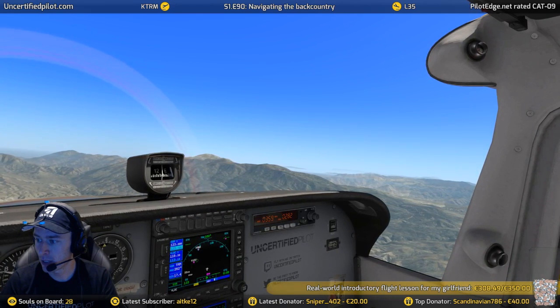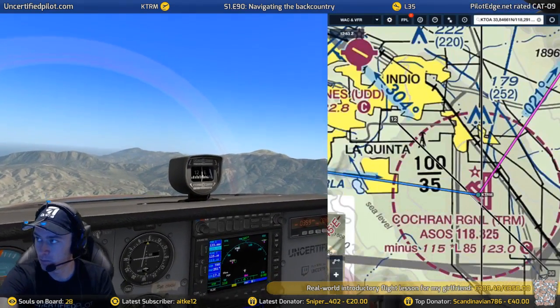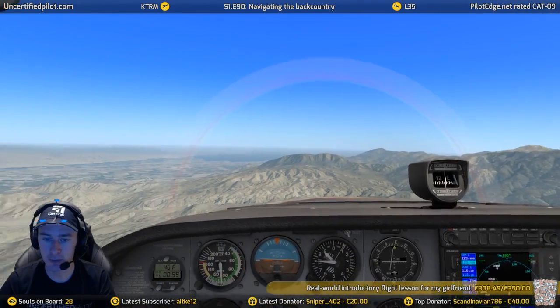Are you using ForeFlight with PilotEdge? Yes, this is ForeFlight. Great app. Is it X-Plane? Yes, it is. Thanks, Kimo.